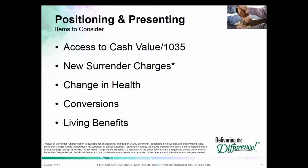So those new surrender charges, if we're not talking about the policy where we waive it, then we need to look and see what role that plays based on when they may or may not want to access those funds. We talked about change in health.